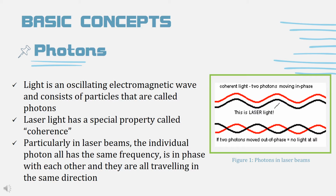So what are photons? Light is an oscillating electromagnetic wave and consists of particles called photons. Laser light has a special property called coherence. Particularly in laser beams, the individual photons all have the same frequency, are in phase with each other, and are traveling in the same direction.